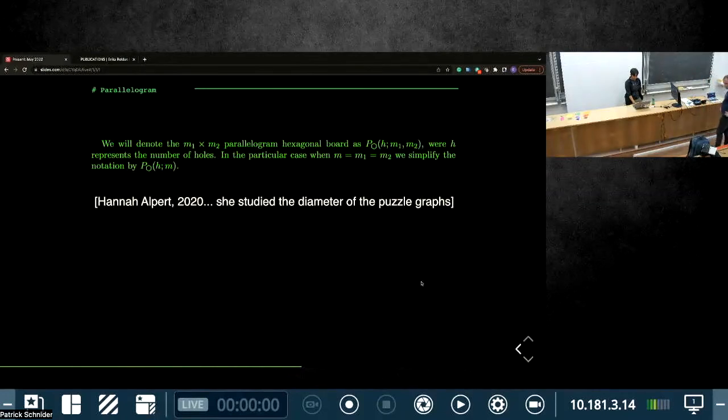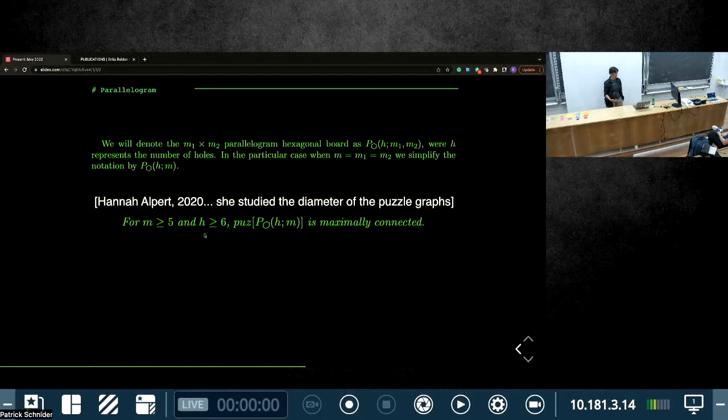So let me also tell you that my collaborator in another paper, Hannah Alpert, we were at OSU, and she was studying the diameter of the puzzle graph, of the hexagonal puzzle graph. And then she said, okay, I'm going to study also this particular family, the diameter of the puzzle graph. But of course, you're going to ask, but wait, these graphs can be disconnected. But what she did was finding a number of cells that you can remove in such a way that you know that the puzzle graph is maximally connected.